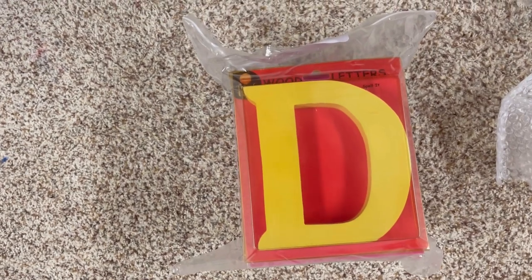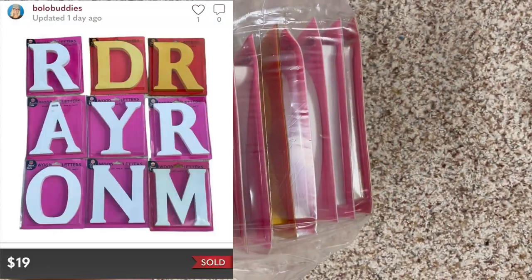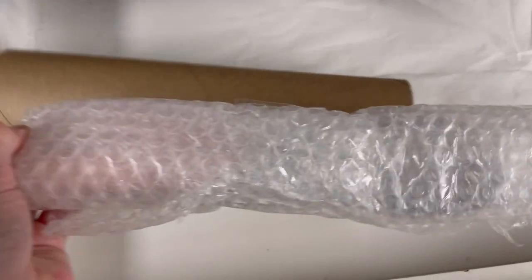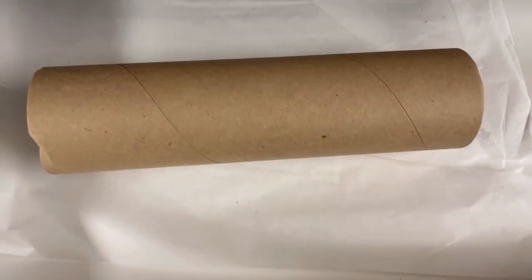I almost forgot to tell you. These sold for $19 and the buyer paid shipping. You guys remember that tube? Do you remember that silverware? I'm gonna put that silverware in that tube. That's what I'm gonna do.